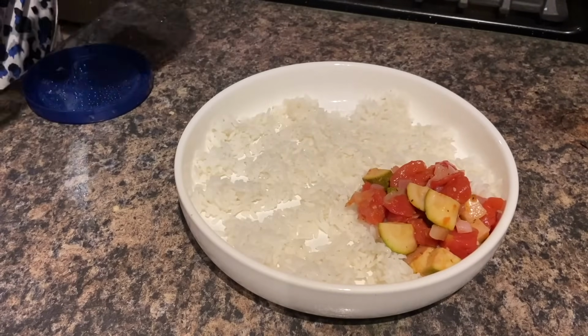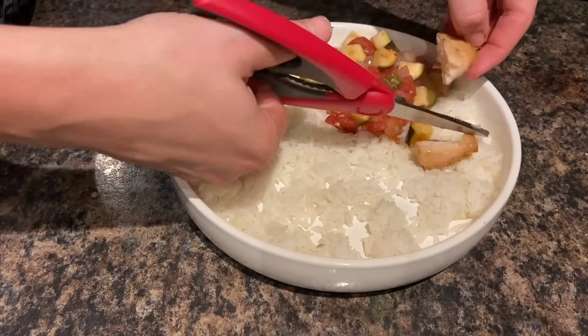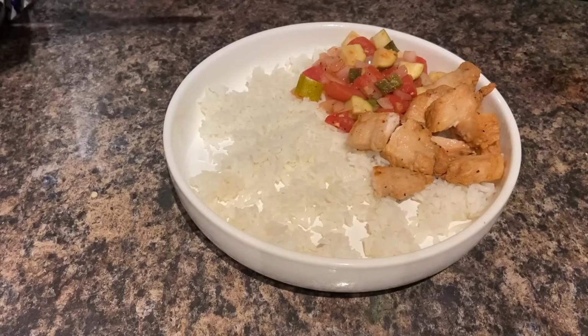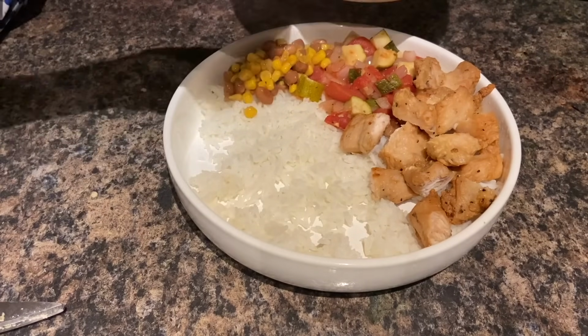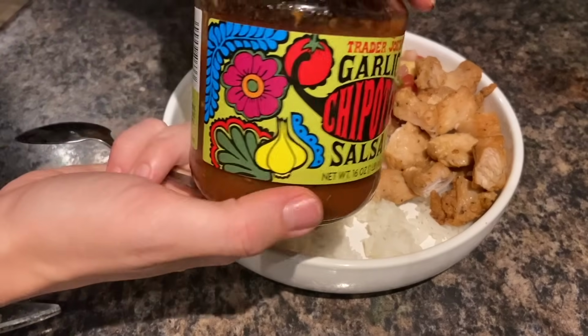For my protein for this bowl today, I wanted to do chicken, so I just had some grilled chicken nuggets in the freezer, and I just popped those in the air fryer, and then I used my kitchen scissors to cut them into smaller bites. I honestly don't always use chicken for this bowl. I actually prefer to use ground taco meat, but I don't have any made. But usually I'll just make that using ground chicken, turkey, or beef, and some taco seasoning.